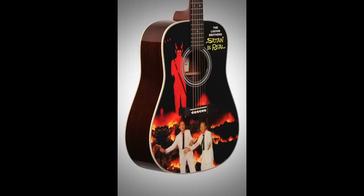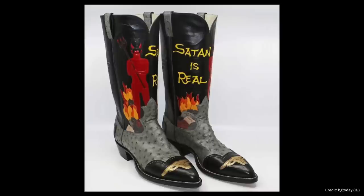So the album cover is cool in and of itself. Some years ago, I want to say maybe 10 now, Martin Guitar did a series of, I believe, D28s that had this album cover printed on the front of it, the Satan is Real album cover. Now that's cool too. And now here are the cowboy boots. And I believe they're by Lisa Sorrel. Not Sorel like the winter boots, but Sorrell, S-O-R-R-E-L-L. Anyways, the caption says, bluegrass from leather to fabric.